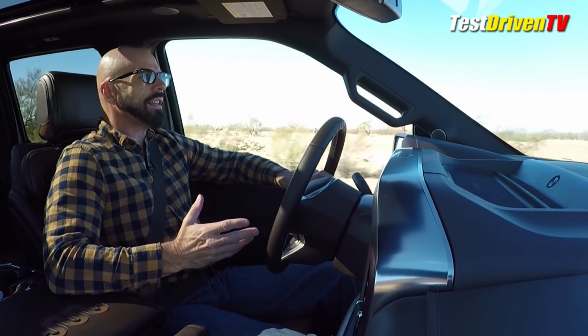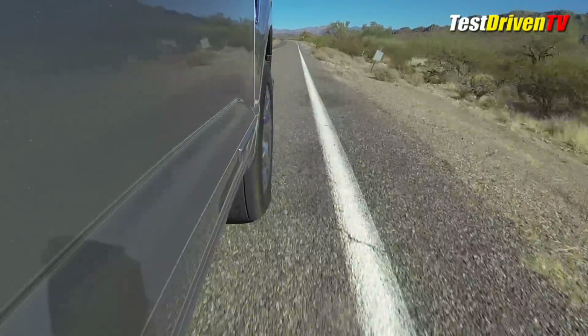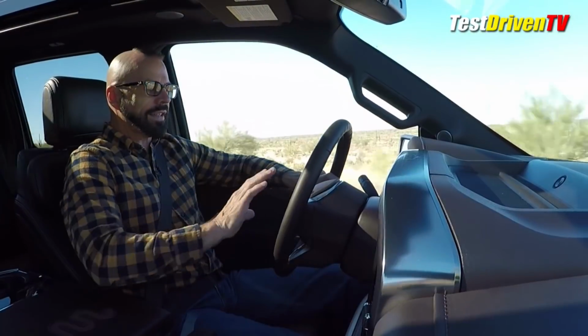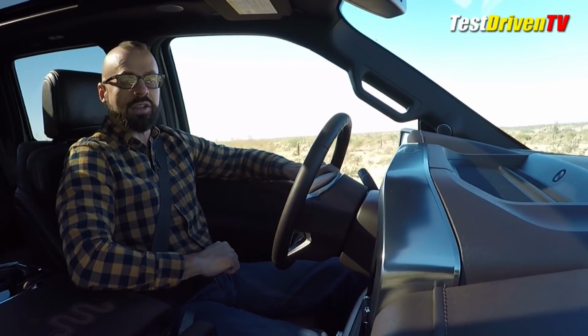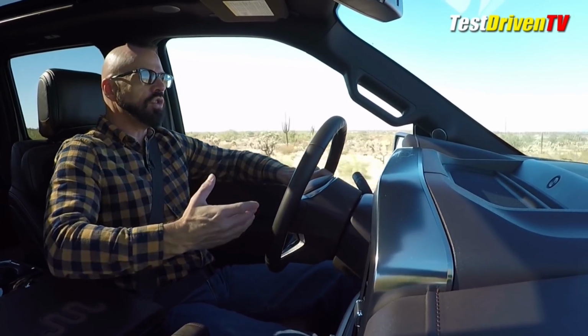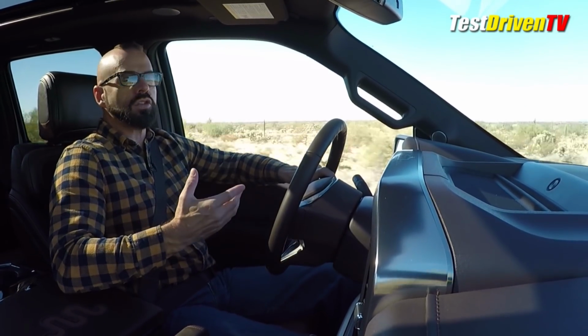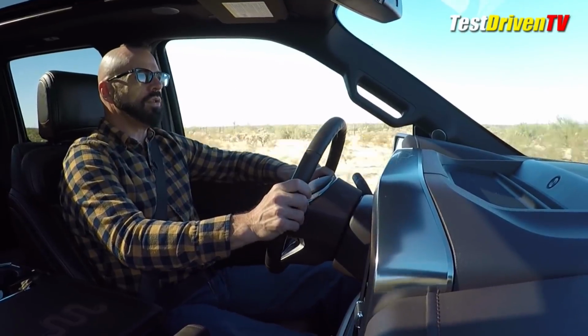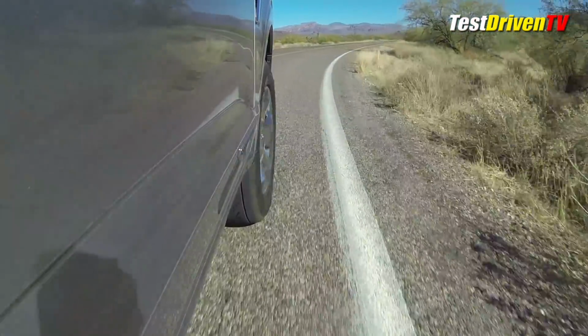But as far as the handling is concerned, the one big thing that really strikes me about this, aside from the tuning, the feel, the quietness, is the fact that this truck has the adaptive steering system, which can speed up your steering at slow speeds like in a parking lot when you're maneuvering, and it slows down your steering at speed like right now on the road. And so when I come into a curve like this, it tends to feel very slow off center.